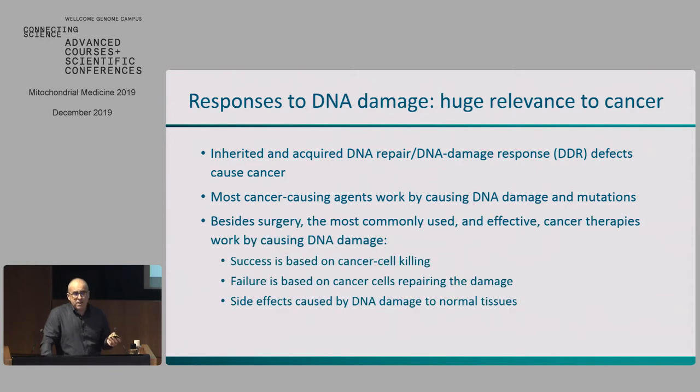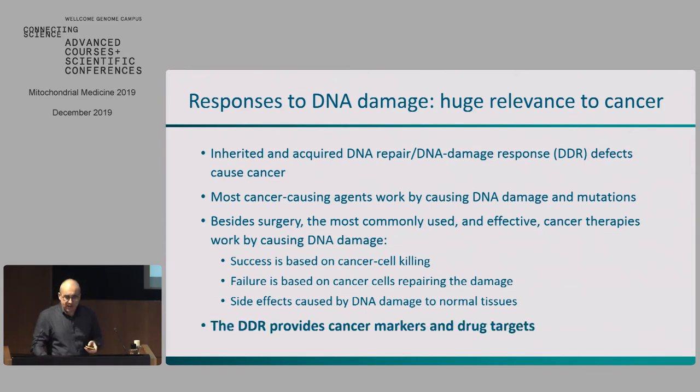And besides surgery, the most commonly used and still most effective treatments for cancer are actually through generating DNA damage, through standard chemotherapies or through radiotherapy. And it's important to understand how these therapies work at the cellular level, because success, of course, is based on cancer cell killing. Failure is based on the cancer cells repairing the damage and or evolving resistance to these agents. And we also know that side effects to these treatments are caused by DNA damage impinging on normal cells.